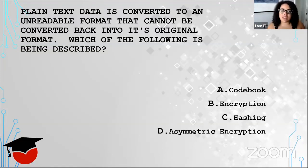All right, plain text data is converted to an unreadable format that cannot be converted backwards into its original format. So which of the following is being described? Going from plain text to a completely unreadable format, and you cannot go in reverse.